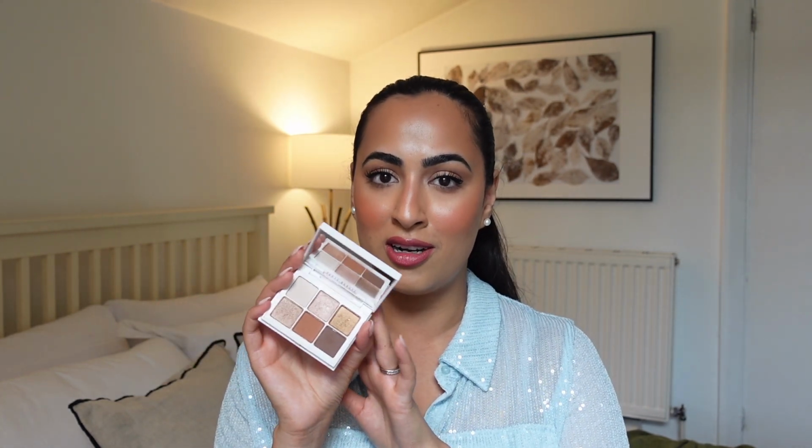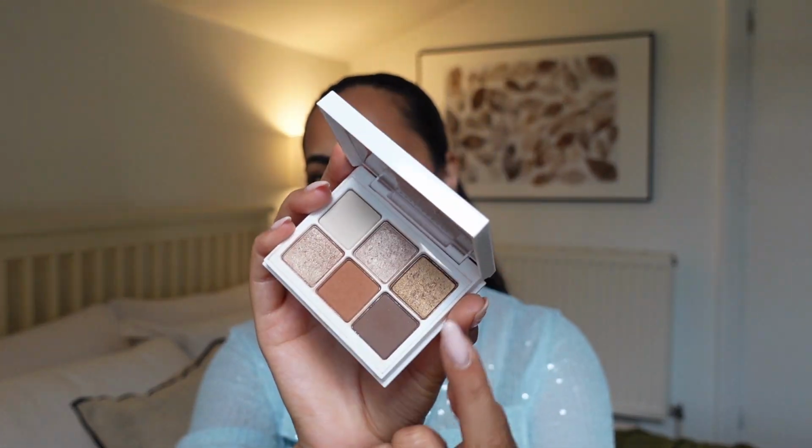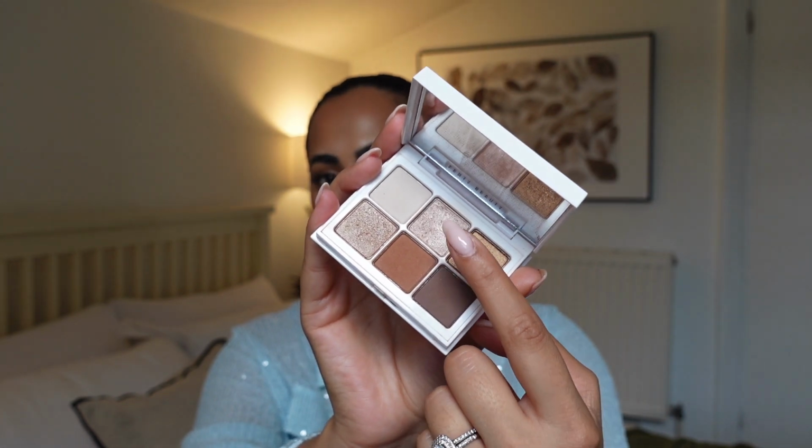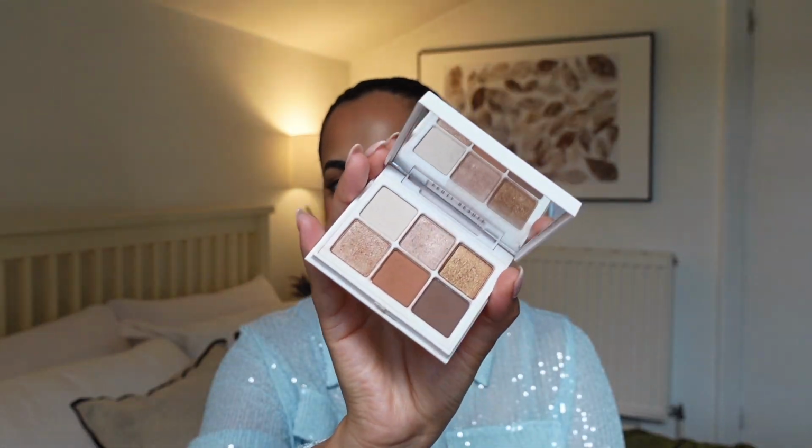My NARS mini palette broke, so I was on the market for another mini one to take away with me, and I have been using these colors non-stop. I also think the colors are quite versatile because this one has a slightly pink shade and the other one a dark gold and a light champagne. This is also another really good shade for your brow bone for highlighting or inner corners. So yeah, this is just a really good mini palette for every day.